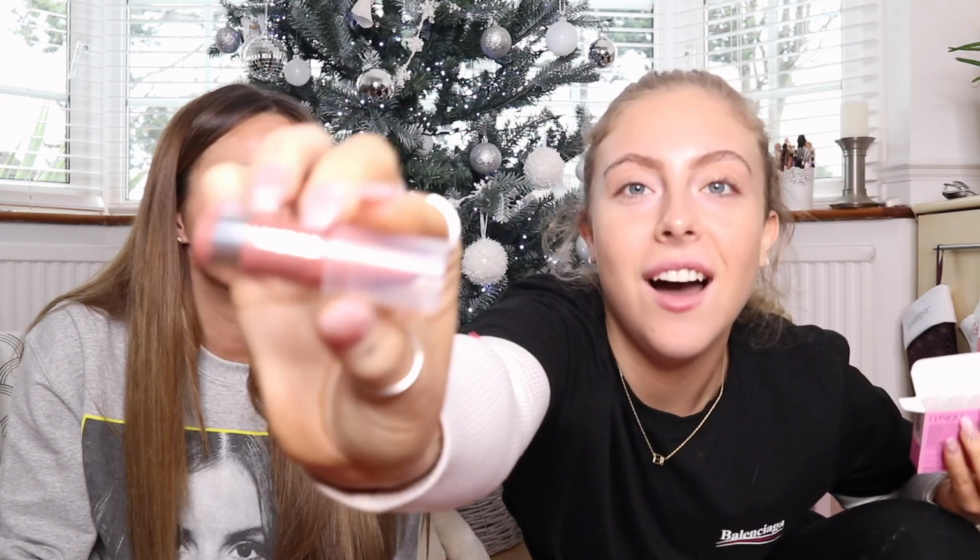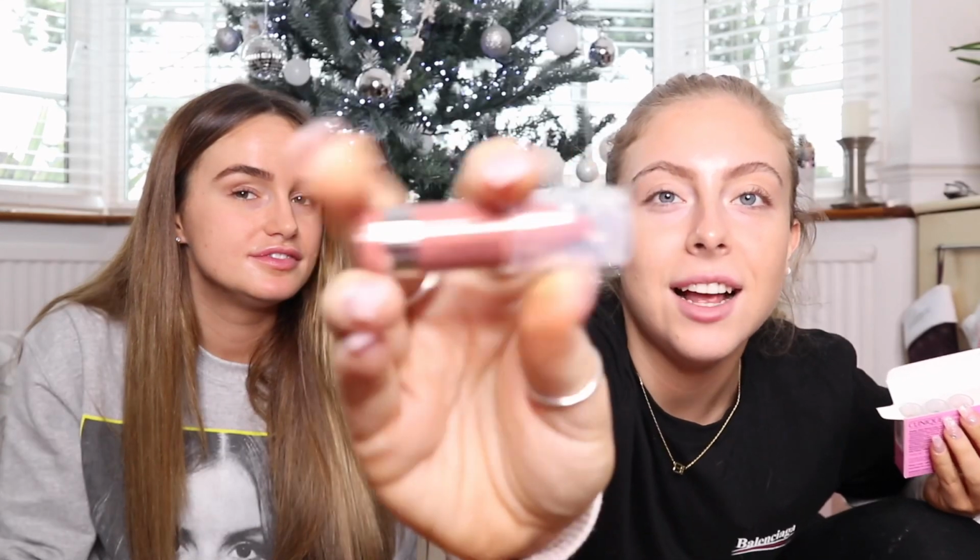Clinique chubby stick. Great minds think alike. Oh my god, these take me way back. Also, they're mini. Very you. Do you know why? She loves a lip balm, and they're like tinted lip balms almost. Yeah, but you can use them for blush too. Oh my gosh. I can have one in every bag I own. I know, guys. I don't know if anyone remembers these. They're quite old school now.